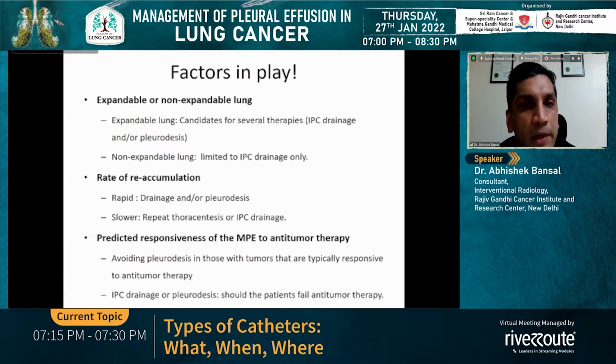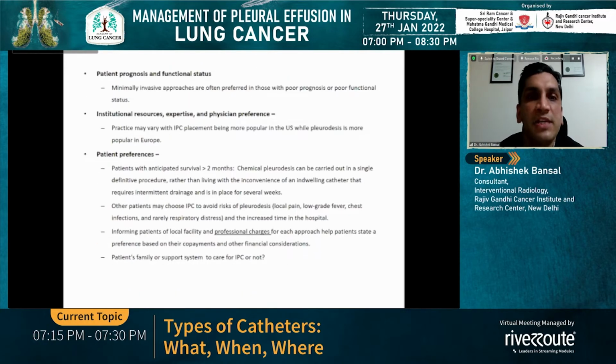However, if it is a slow reaccumulation and the patient is responsive to tumor therapy, then you can do a single-time thoracocentesis again as well. Similarly, the third point is about responsiveness to the anti-tumor therapy. For tumors which are responsive to chemotherapy or other systemic agents, avoiding pleurodesis or a long-term catheter can be reasonable because these are the patients who would respond better. However, if we think that the patients would not respond to the systemic treatment, then drainage is an option for such patients. The patient prognosis and functional status is again important, because patients with a poor prognosis or poor functional status would definitely prefer a minimally invasive procedure.